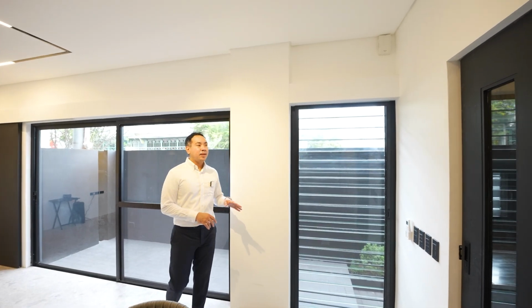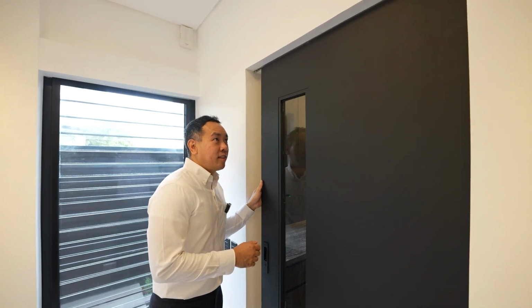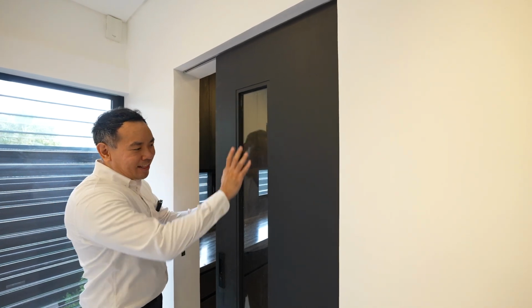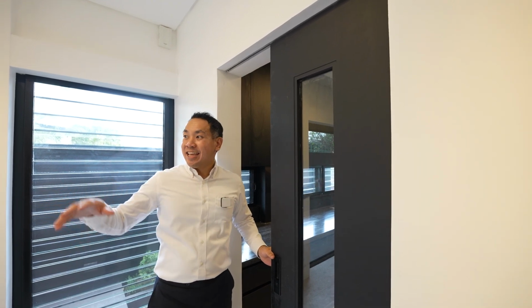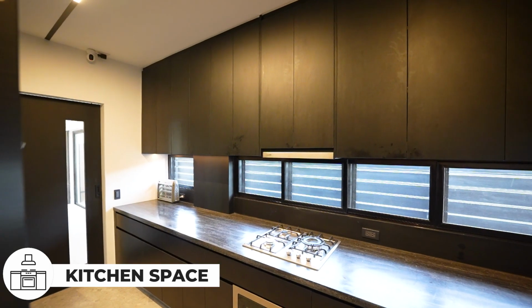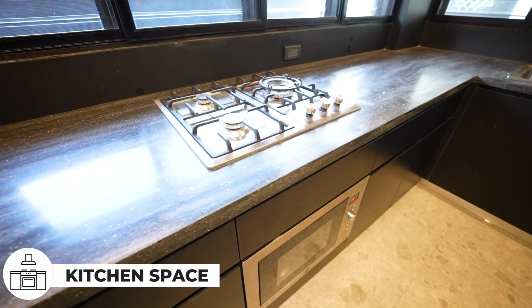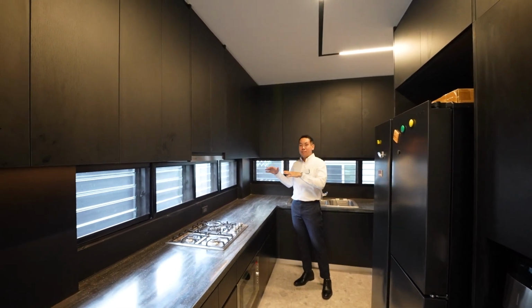From your living and dining space, you have the sliding door leading to your main kitchen. I also like that it's a pocket door that slides into the wall to save space, and it has this window so that while you're having your meals prep, you have a view of your dining and living space. Wow, I like that the designers really stuck with the minimalist theme.